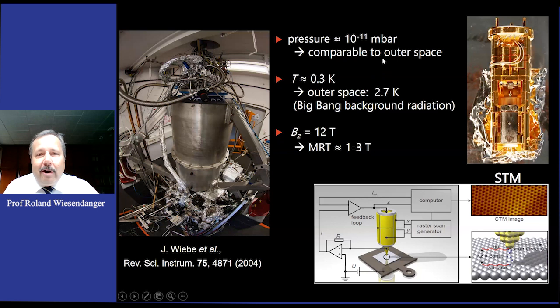So this is comparable to outer space. And then we usually have cryostats going to very low temperatures, for instance, 300 millikelvin. This is very close to the absolute zero temperature. And it's even lower than basically the Big Bang background radiation, which you have in space. And we have very high fields available, up to 12 or 14 Tesla. So these are much higher fields than you are used to, for instance, in magnetic resonance tomography magnets. So it's a quite advanced technology which we are using here to probe these properties of individual atoms on surfaces.